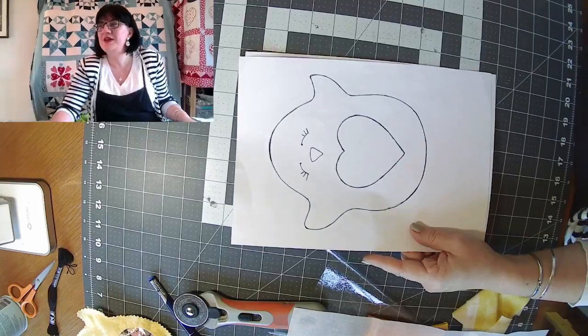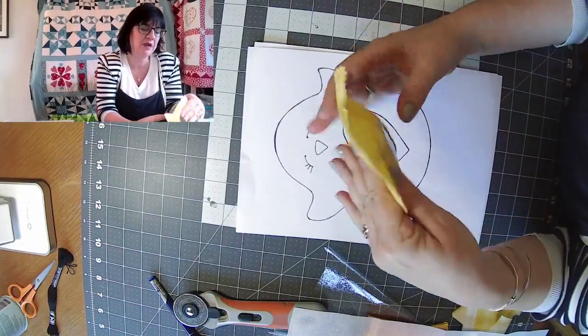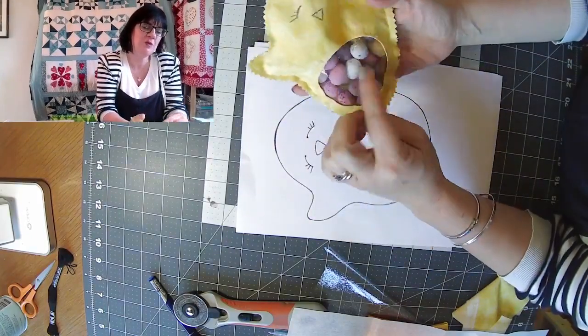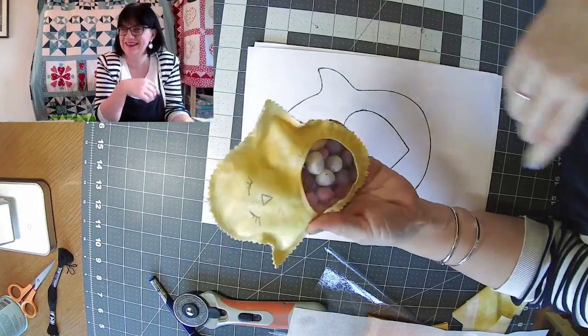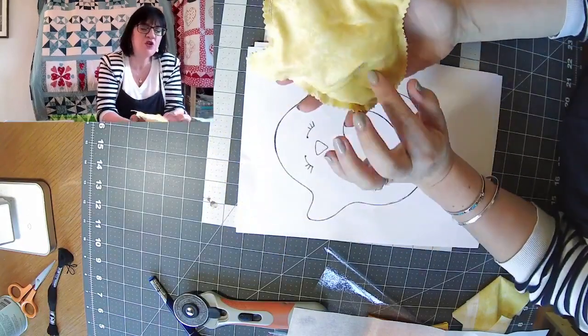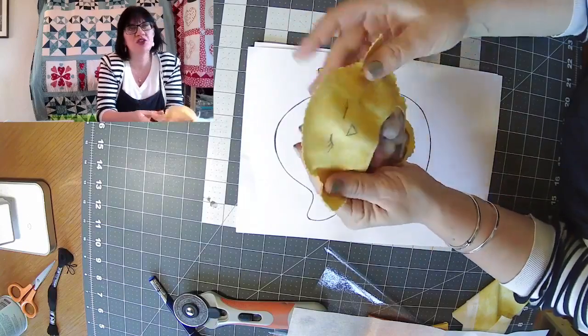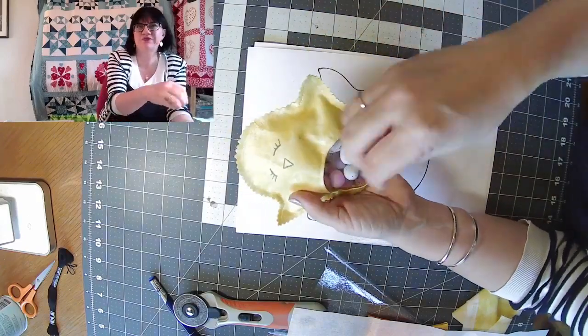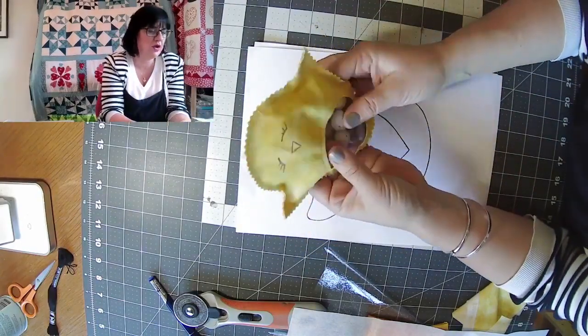Fabulous way to ration mini egg consumption. Oh yeah, you could. That was a whole mini bag, but you could put a little bit of tissue paper in there and then just a few mini eggs. He's big enough that you could get a cream egg in, or if you don't eat chocolate, you could put Haribo or some sort of candy sweets in there, and it's still got that Eastery spring feel.